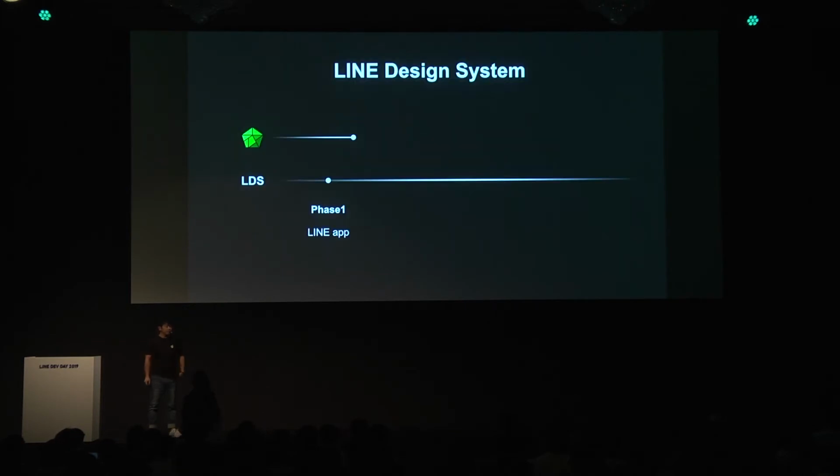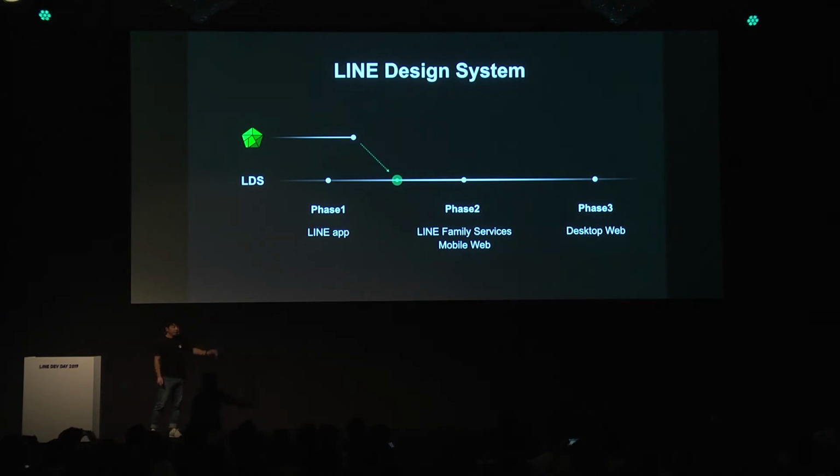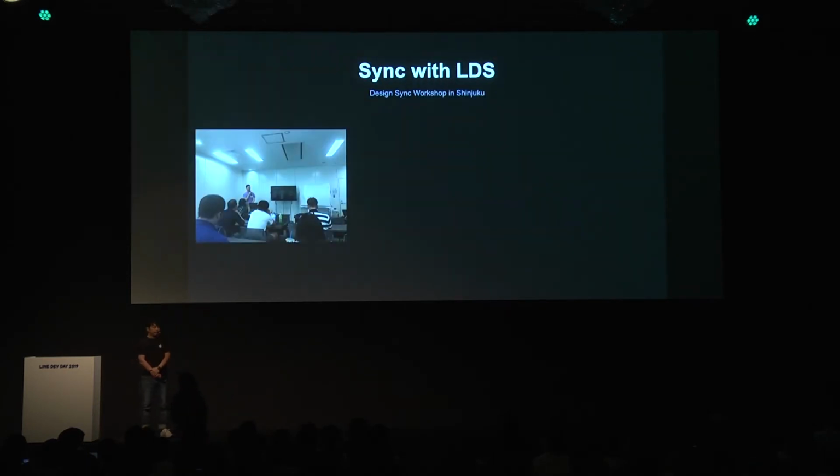That was when we came across design systems. Mainly for Line, there was a project called LDS, Line Design System. And Jake was also talking about this. So to overcome the weakness of the UI framework, we started a collaboration with LDS. And we have phase 1 for the Line messaging app, phase 2 for Line family services and mobile web, and phase 3 for desktop web. We are currently working toward phase 2.